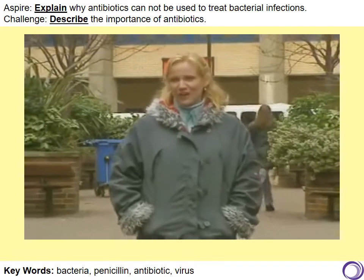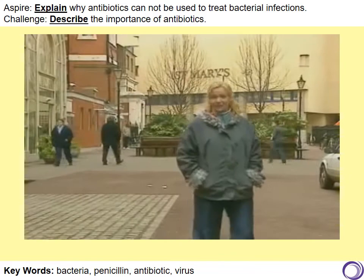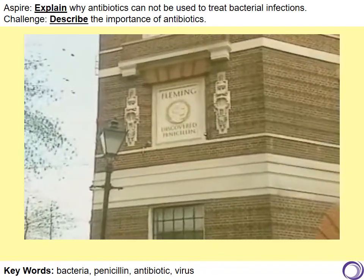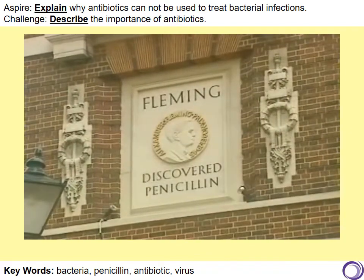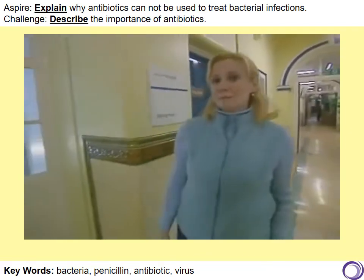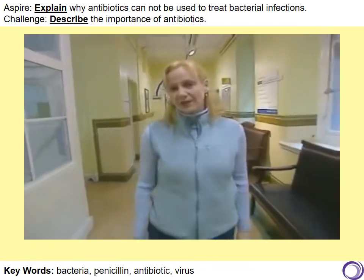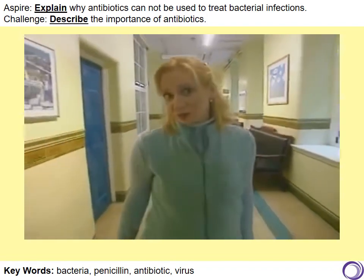This is a story of penicillin, and it all started here at St Mary's Hospital in London. In the early 1900s, a doctor called Alexander Fleming was trying to find new ways of treating bacterial infection. Back then, infection was a major cause of death, even in hospitals. In fact, in World War I, many soldiers died from infection of their wounds rather than the wounds themselves.